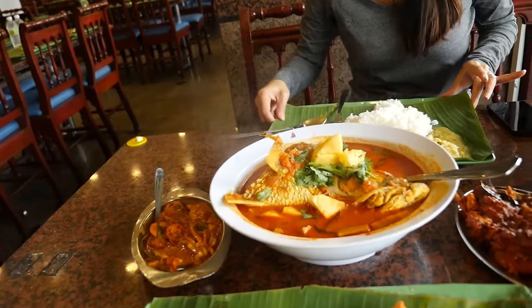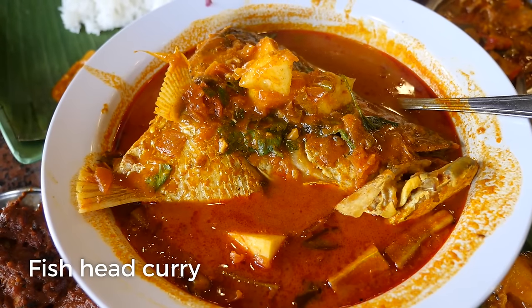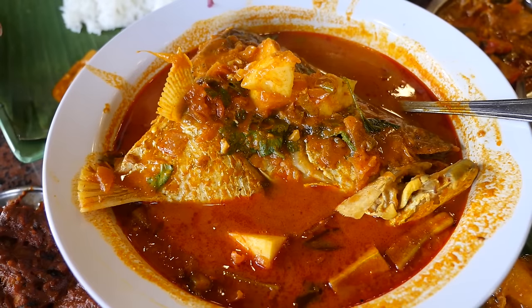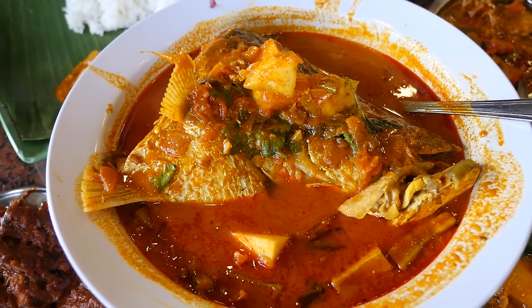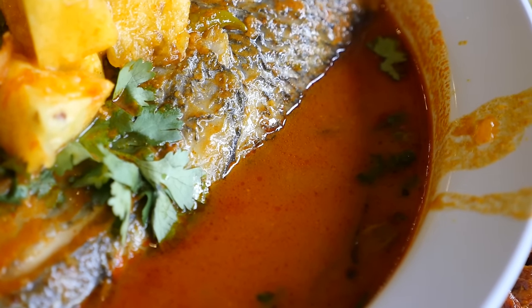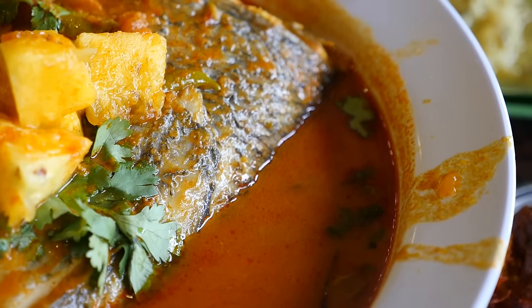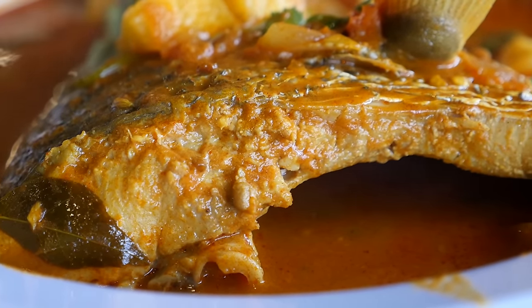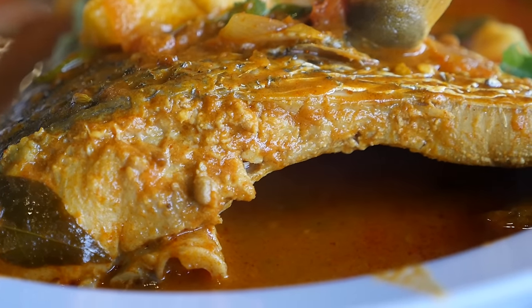Okay, they just brought the fish head to our table. This thing is huge and absolutely stunningly beautiful. And when you say fish head, it's not just a bony fish head like it sounds, but it includes so much meat. Just look at all that meat on the side. It includes the whole collar of the fish. And they said this is a red snapper.